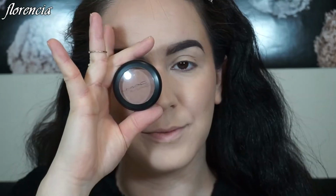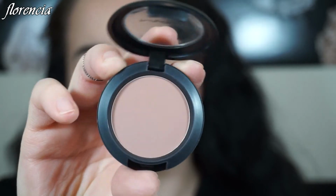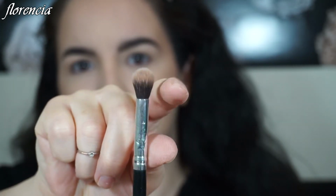For the eyes, I'm going to be using two brown shadows from MAC. There's this one, and I'm just going to take a blending brush. It's kind of dense.